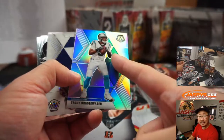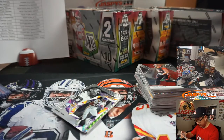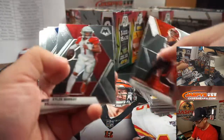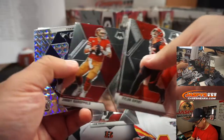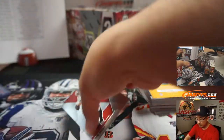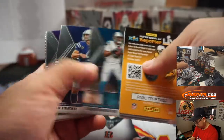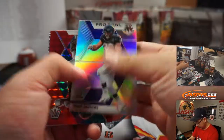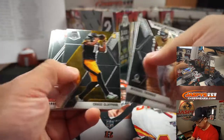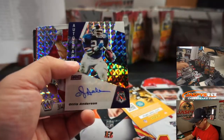Teddy Bridgewater. How does everyone think Teddy Bridgewater is going to do in Carolina? And Tremaine Edmonds to 25. That's for the Bills. That'll be for Dan D. Turk. Tom Brady, Buccaneers, Jeremy Tillman. Mark Andrews, Leonard Fournette, still Jags edition there. T. Higgins, introductions. I'm hoping this guy does well. And Otis Anderson.